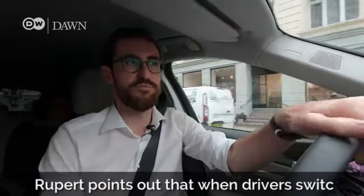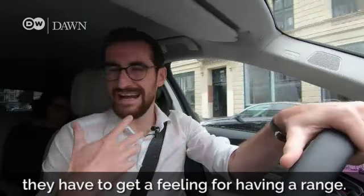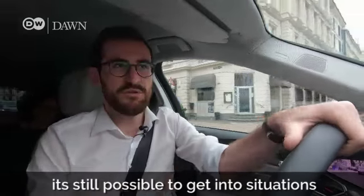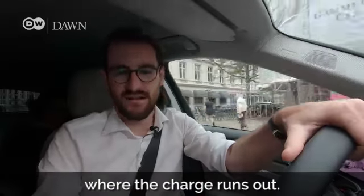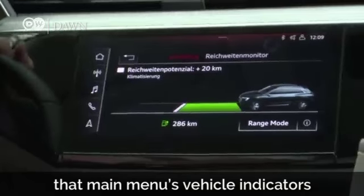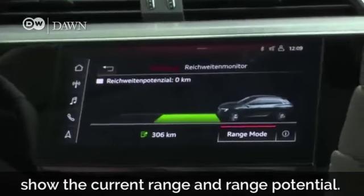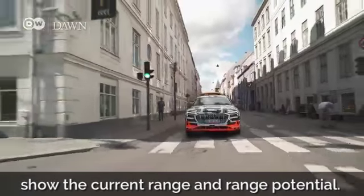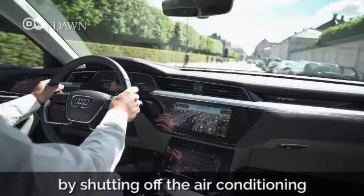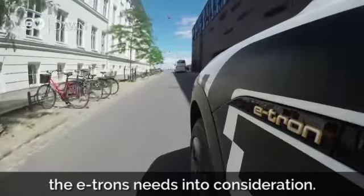Rupert points out that when drivers switch from a conventional to an electric car, they have to get a feeling for having a range. Even if it's over 400 kilometers, it's still possible to get into situations where the charge runs out. This is what the range monitor is for. The main menu's vehicle indicators show the current range and range potential. The range can be extended, for example, by shutting off the air conditioning, and the sat-nav actually takes the e-tron's needs into consideration.